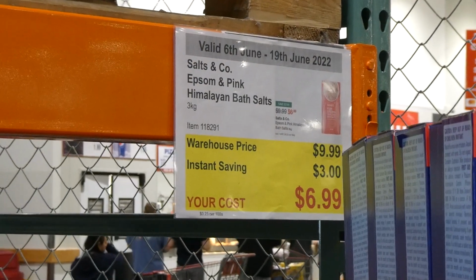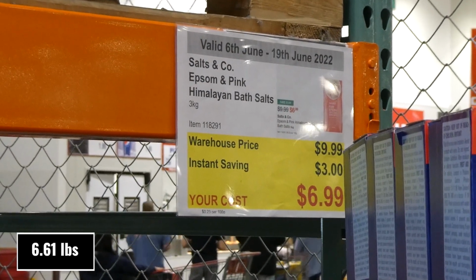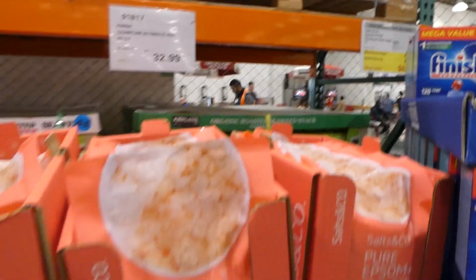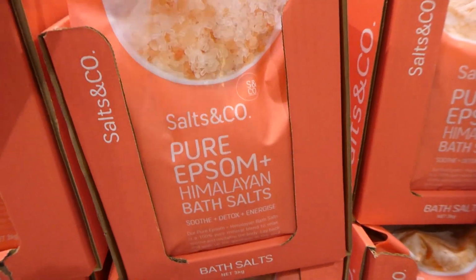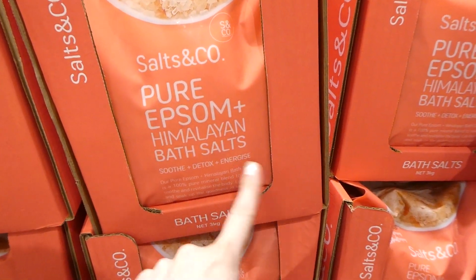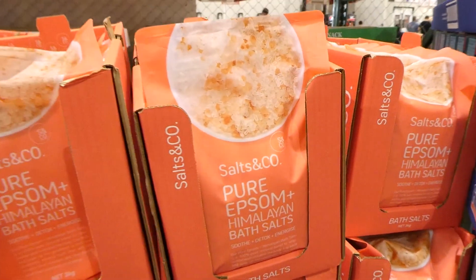Salt & Co. Epsom and Pink Himalayan bath salts. You get 3 kilos for $3 off, down to $6 or $7. So these are these ones here. It says they're stuck in there. It says smooth, soothe, detox, and energize. So you just put these in your bath, right?